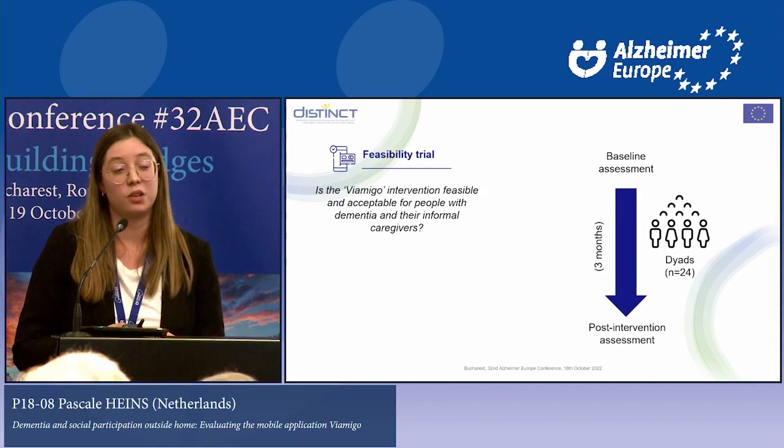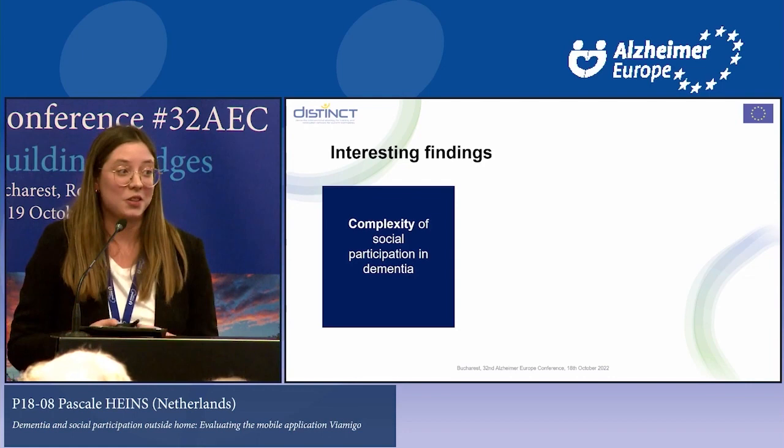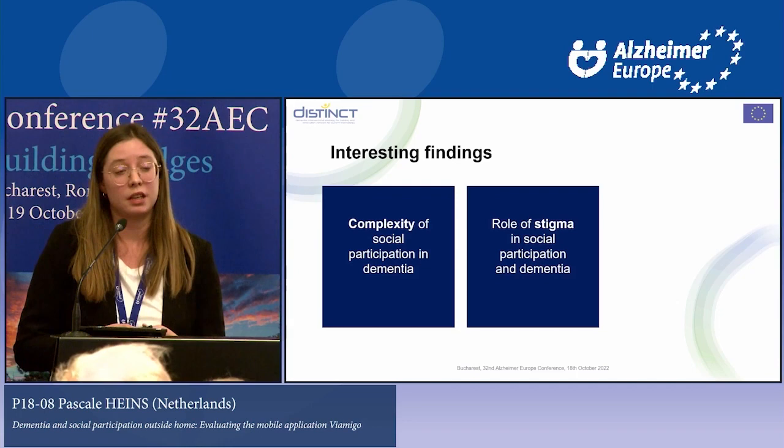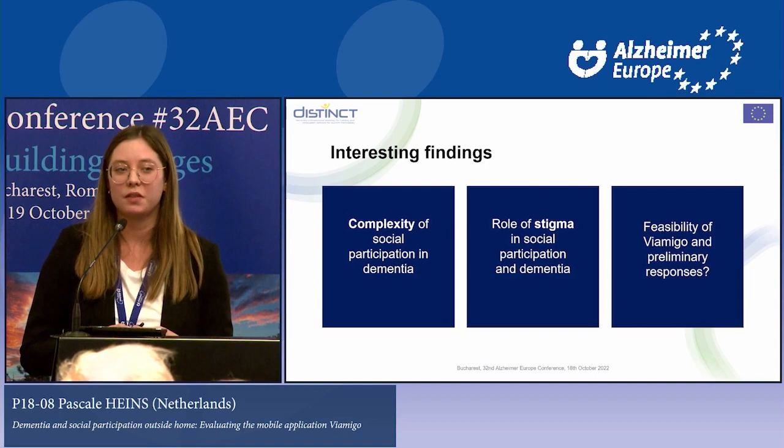I think the interesting thing was how complex social participation is, and that research still has to be done to define it, actually. That stigma still plays a big role in dementia, and that while there are great things already done, there has to be more done, actually. I will update you about the results of the feasibility trial next year, hopefully.